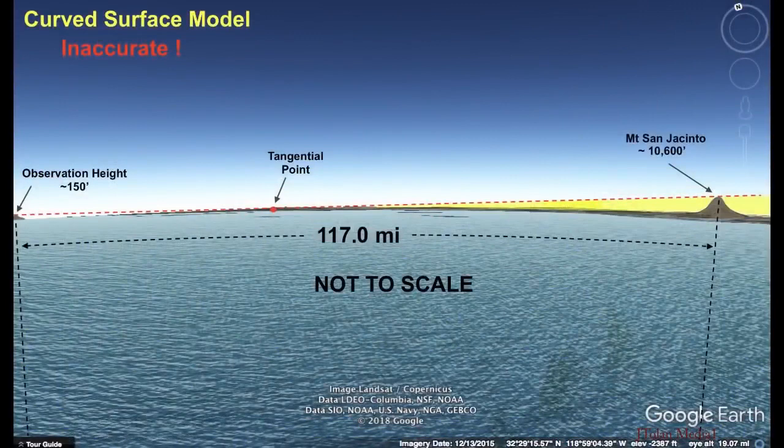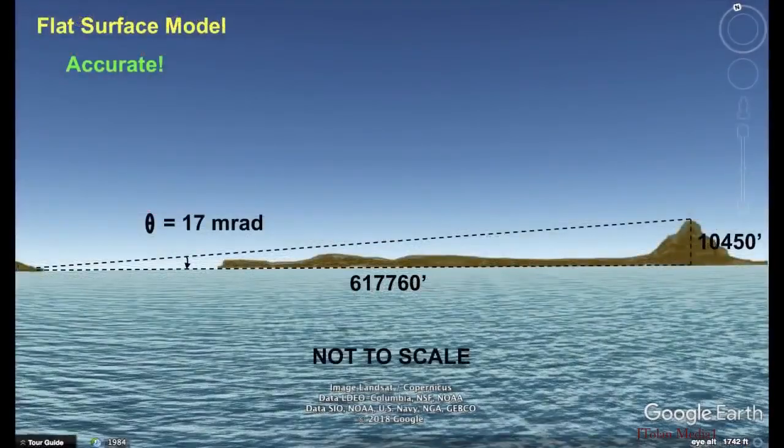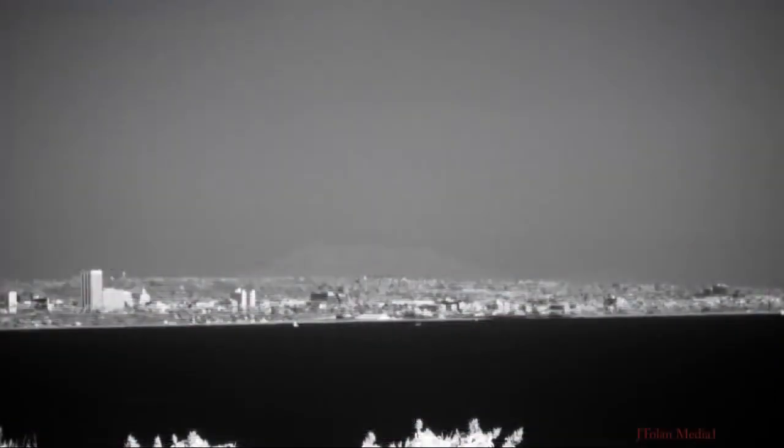Now, if the Earth was curved, we shouldn't see Mount San Jacinto, even though it is 10,600 feet high. The shoreline and the hills on the other side of the bay should be hiding it in entirety. Now if we compare this to the flat surface model, look how simple it is, and it is accurate. We calculate the correct elevation of 17 milliradians. Simply incredible.